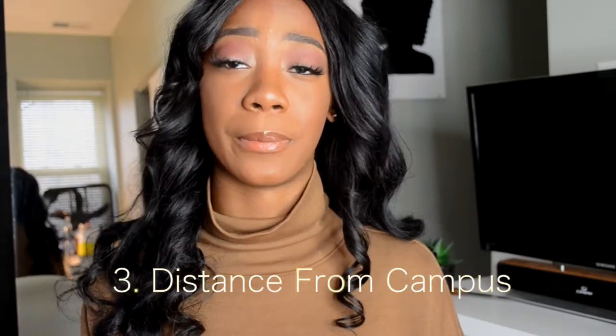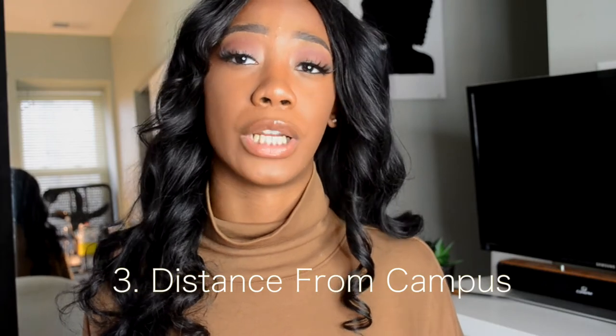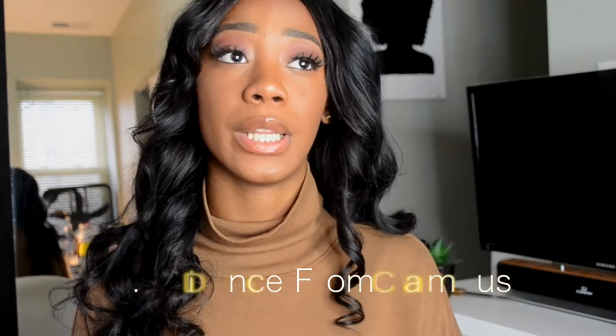But usually closer apartments on Temple's campus are really small, and you're paying mostly for the distance. You're not paying for space or any luxury amenities. You're usually just paying for being closer to campus. So just keep that in mind when you're looking for apartments. Which brings me to my next point, distance from campus. That's another factor for when you're trying to choose what apartment you want.